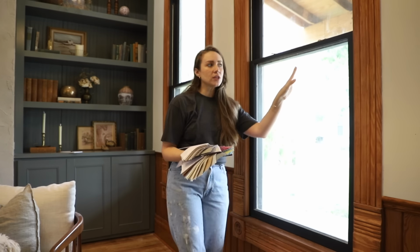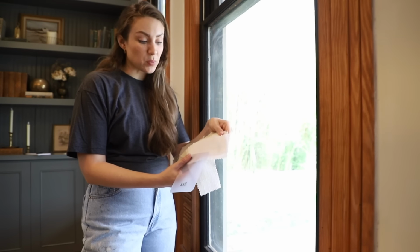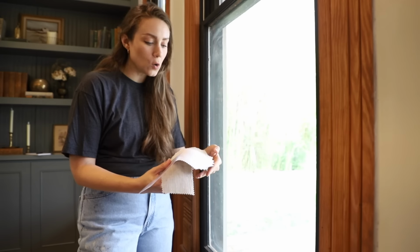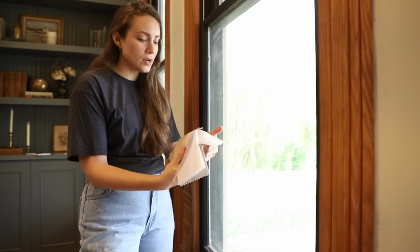Now, what color do we do? I've been looking at all of these swatches. I don't want them to be super dark because then it's gonna block the sunlight. And I don't wanna do pure white because I don't like pure white anything. Everything has a little tone of warmth in our home. That's usually what I gravitate towards. So I immediately X'd out the white and the kind of yellow undertone.